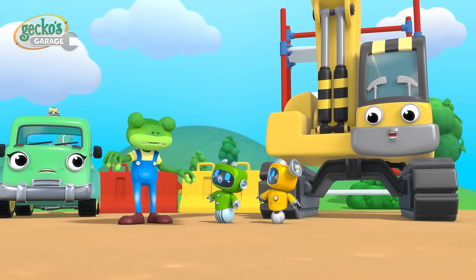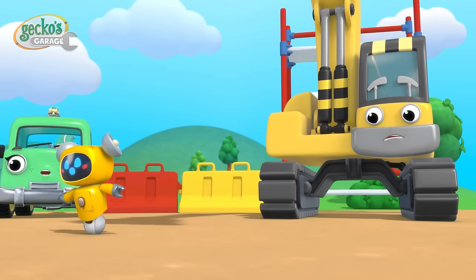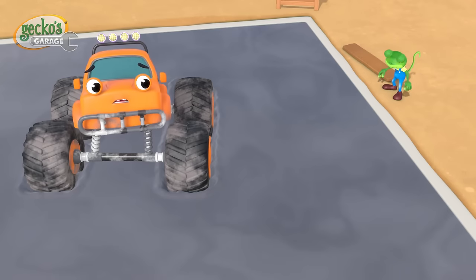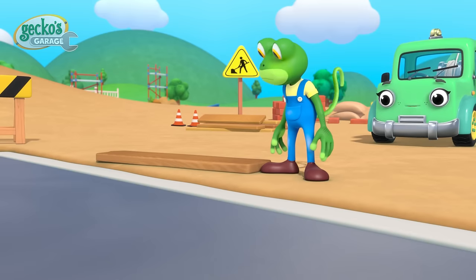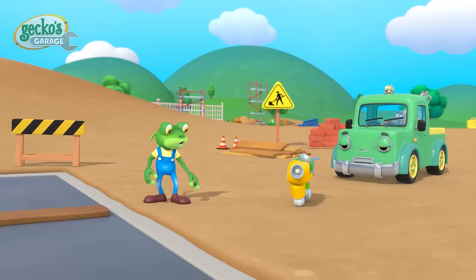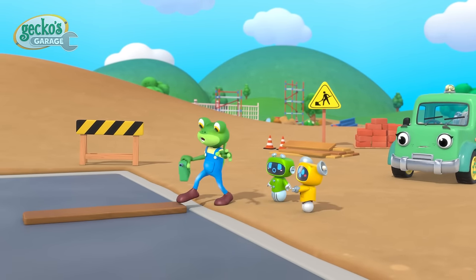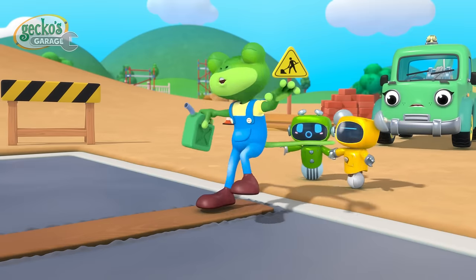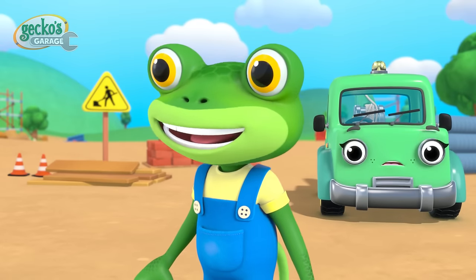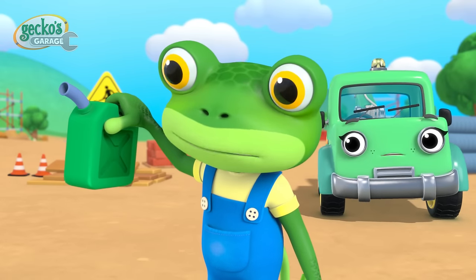Max has run out of fuel. We've got to get him out before that concrete dries. Quick, mechanicals, fetch the spare fuel. Oh dear, that concrete will be hard in less than a minute. Oh, how on earth are we going to get the extra fuel over to Max?